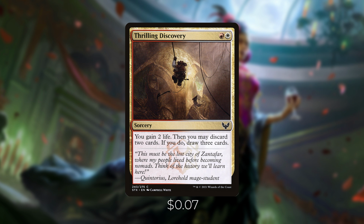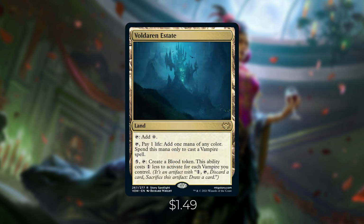Next up, we've got a land. So I'm actually going to take a Swamp out of this deck and add this land in. This should be a staple for a vampire deck. It's a new one out of Crimson Vow. It's Voldaren Estate. It taps for a colorless mana. You can pay 1 life and add 1 mana of any color. You can only spend it to cast a vampire spell, and you can pay 5 and tap it to create a Blood token. It costs 1 less to activate for each vampire you control. And then Blood tokens are pay 1 and tap it, discard a card, sacrifice this artifact, and draw a card.